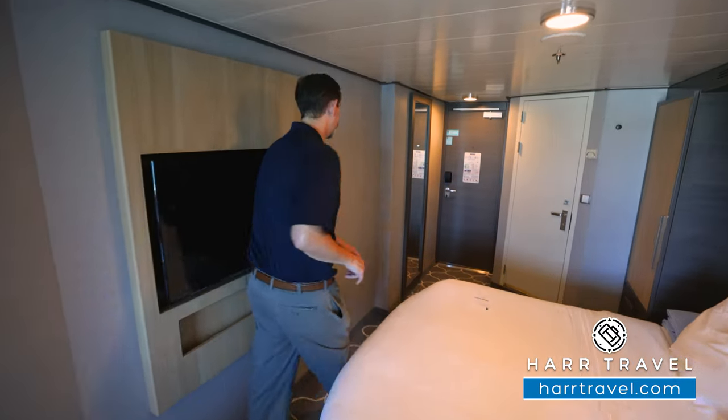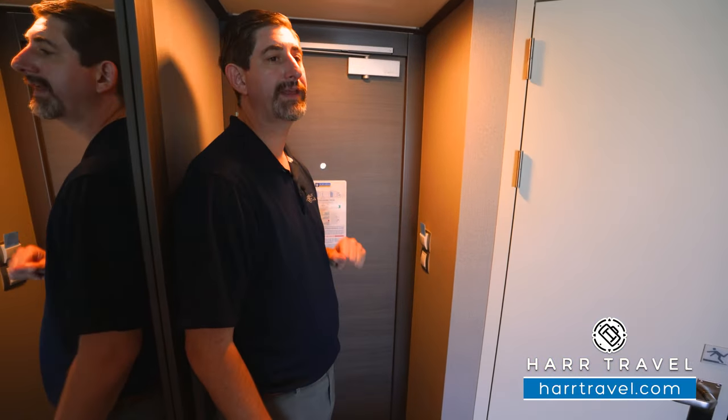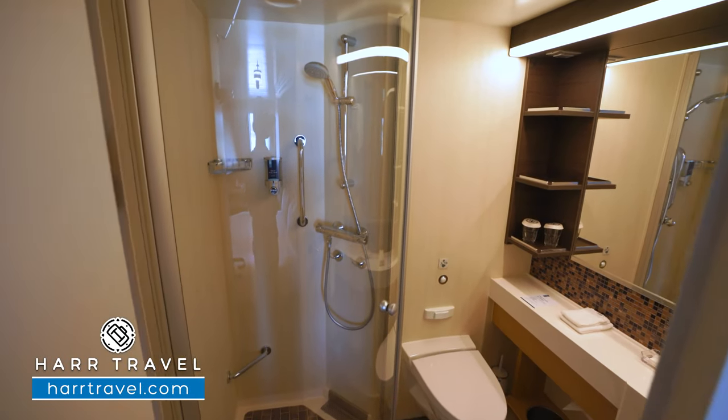Now, as we enter the room, we're gonna have a key card area here that's a power saving device. So you wanna make sure you put your key card in there to turn on the electrical. Just to the side here is the bathroom. I'm gonna step in there. It's a really nice size space for an ocean view stateroom.